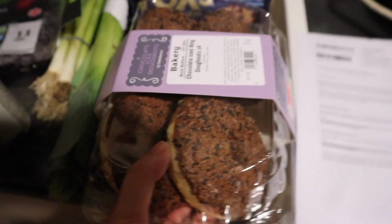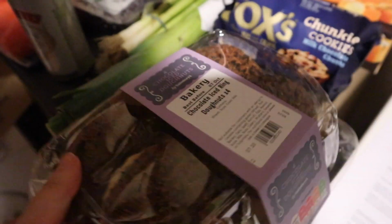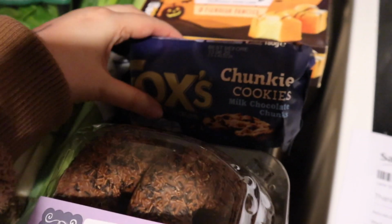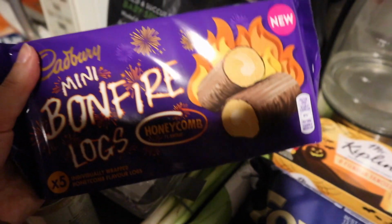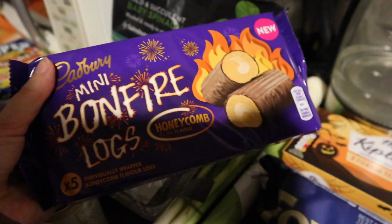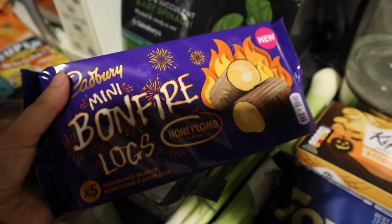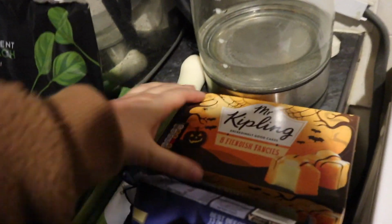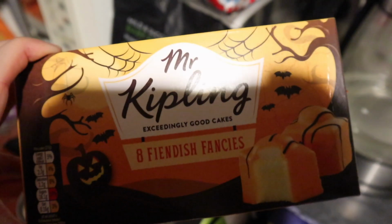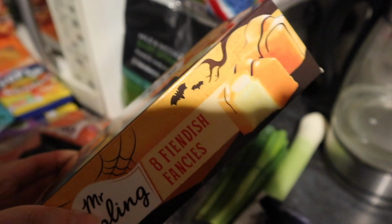Oh, yum. Okay, so we got some chocolate iced ring donuts, some cookies, then we got some Cadbury's mini bonfire logs. Oh, now these are honeycomb flavour ones. They look very festive for Halloween and that kind of thing. And then some Mr. Kipling French Fancies, and these are again Halloween ones, so I think they are orange.